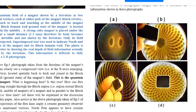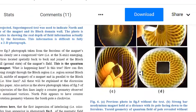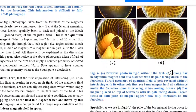Another problem I have with this paper has to do with this figure here, figure B. He says it's a strong bar neodymium magnet held at a distance with its poles facing down to the ferrolens. He says the toroidal geometry of the quantum field of the pole is revealed without interlacing lines. Oh yeah, so this has to do with interlacing lines.